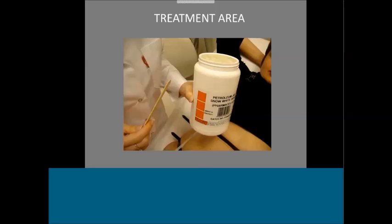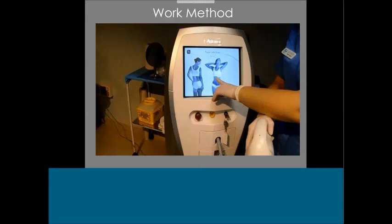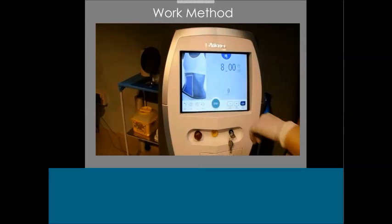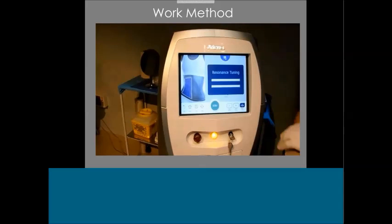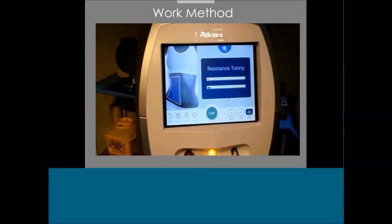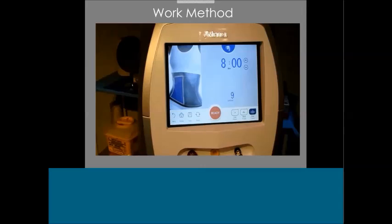And here is how we use the contact gel, the Vaseline. And here is a video of how we are doing this treatment. Think about that this patient before has been treated with unipolar radiofrequency. Now we are trying to use only ultrasounds without radiofrequency. But we think that the better result is always when we combine them.